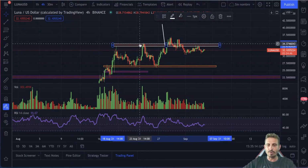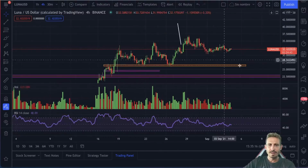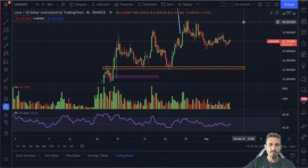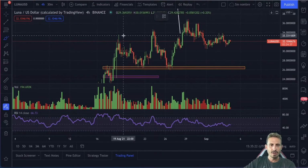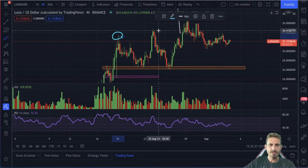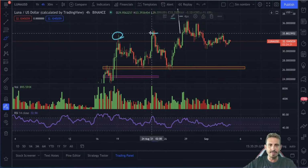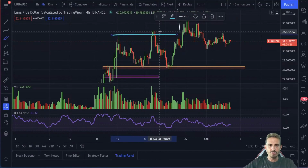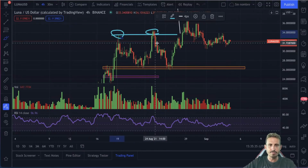Let me just get this box out of the way, because this wasn't really a double bottom scenario. I don't know why I had that there. We have this resistance zone, this high over here and this one over here. They're not at the exact same height. This was only a fake out from this breakout.